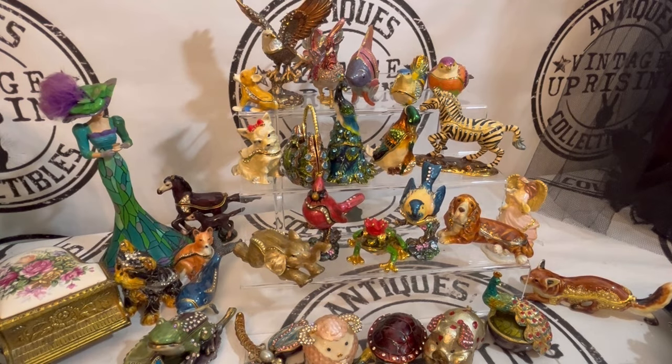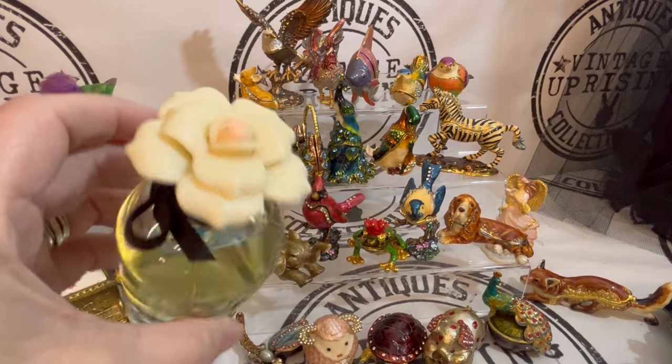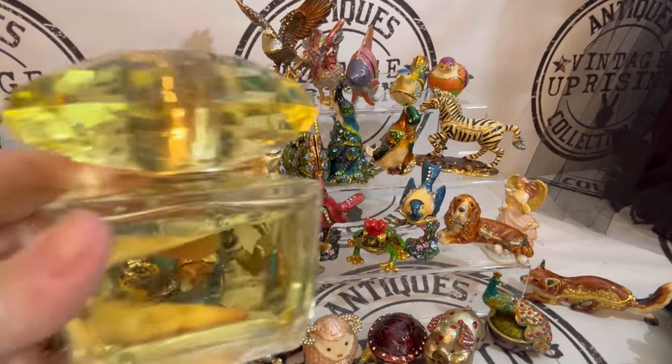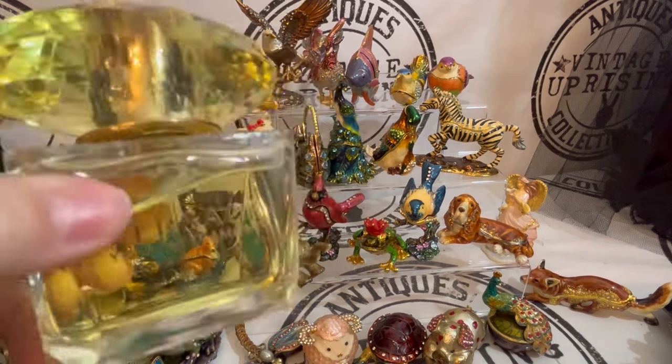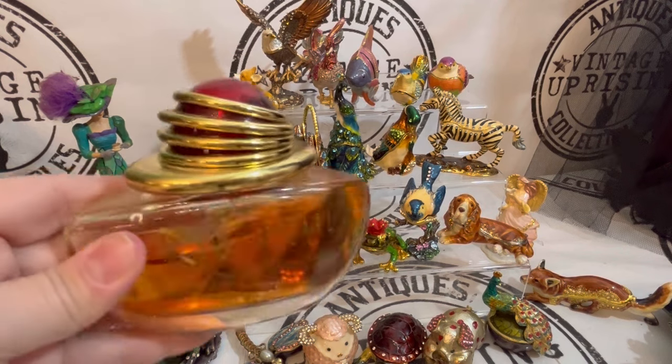Now, wouldn't these bottles look fabulous on that peacock mirror dresser. And now there were some other perfume bottles that came along with it that have perfume still in them. I don't know what I'm gonna do with those yet. There's that one, Versace. But look at them, big old jewel diamonds and red pearl.